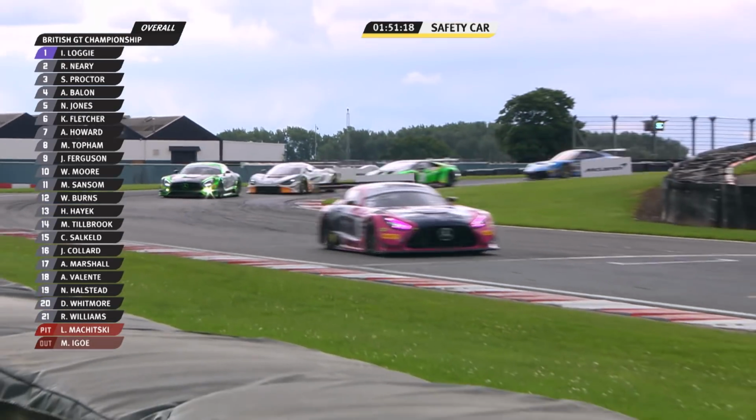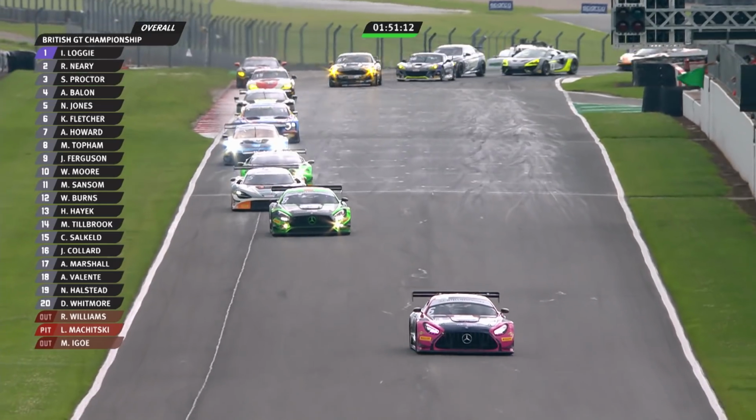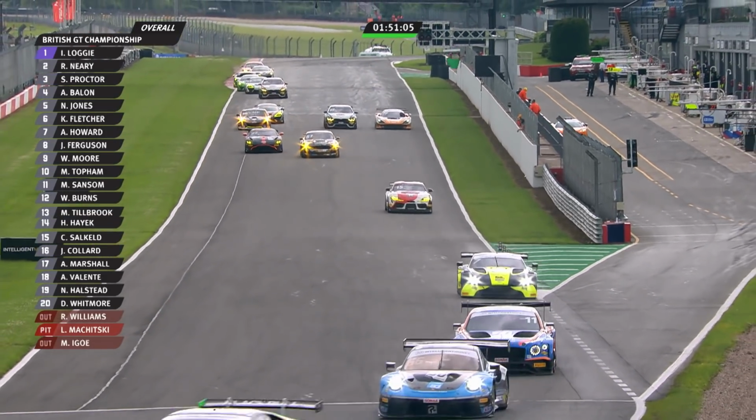So safety car in, and that is an awful restart from Abba. Considering how great a start he's done, that's the cardinal sin of motorsport. Your safety car restart is the best time to get on the front foot and attack, and that is a huge gap left from Richard Neal. So he'll be kicking himself over that.